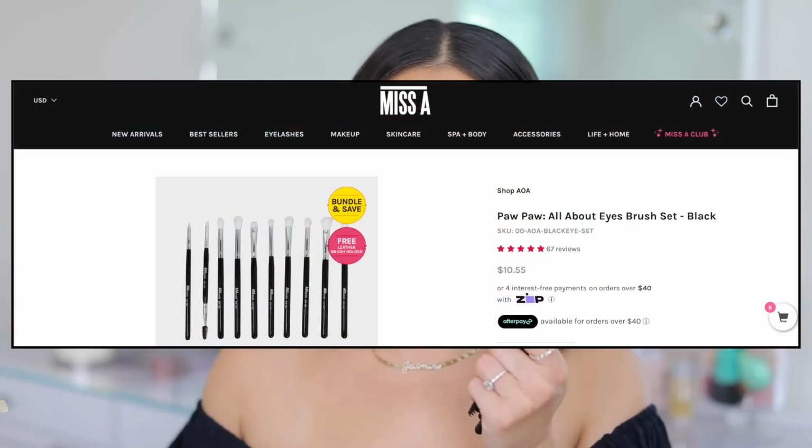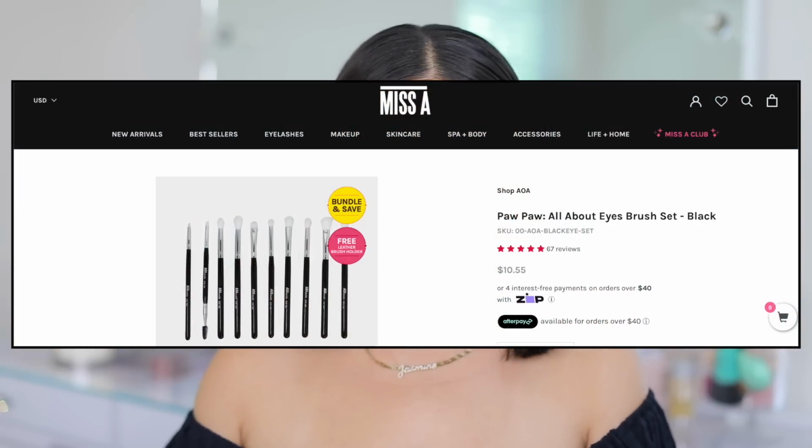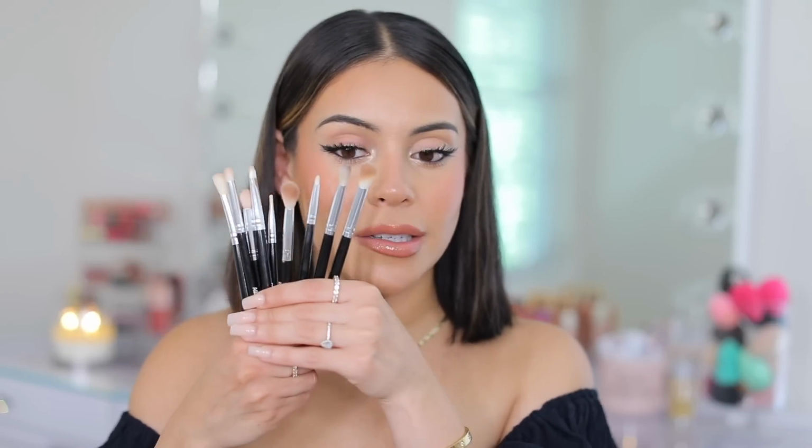I love this little brush kit from Shop Miss A. It is so affordable. It's like $10. I'll pop a picture of it right here. It's incredible. These are amazing quality. I have washed all of these, and if you need some good eye brushes, these are it.